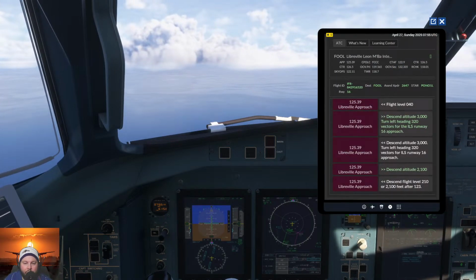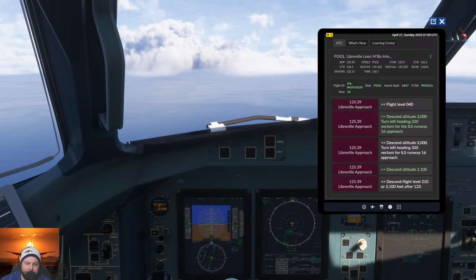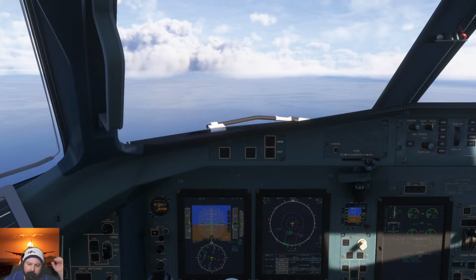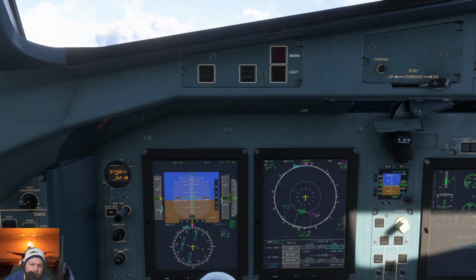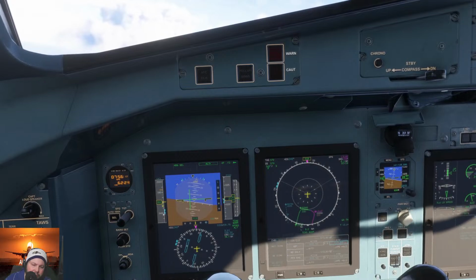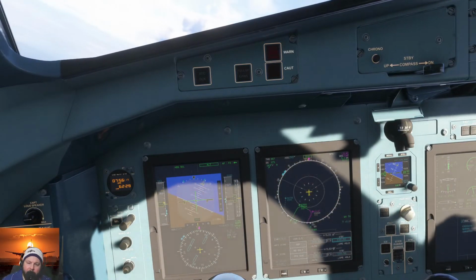Approach, after 123. When can we start making our turn back towards the ILS runway 16? Afri 123, turn left, heading 255 vectors for the runway 16 approach. 255 vectors. Okay, very good.